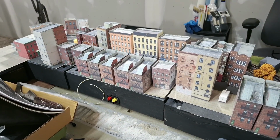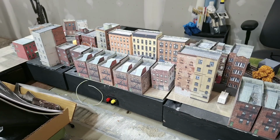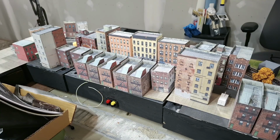So all 3 modules need their backdrops done. So we'll go over the city module here, and actually I'll show you the city module while I'm talking about it. So this is the back of the city modules. It's 2 corners and a single straight module. So you're looking at the back, and of course, not much has changed since the last time you've seen this.